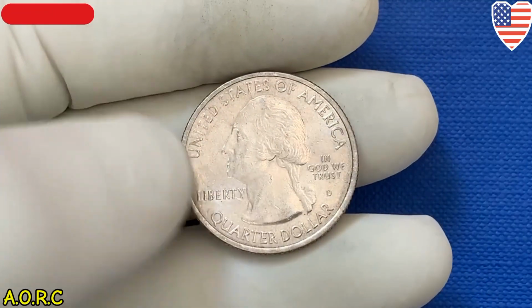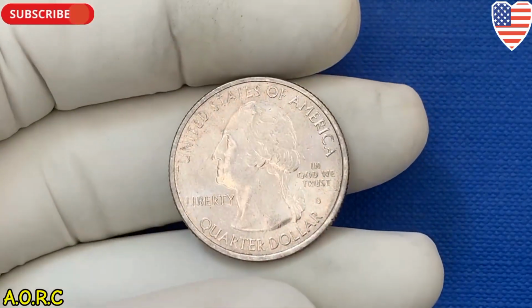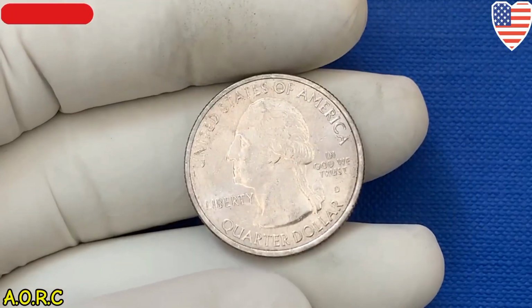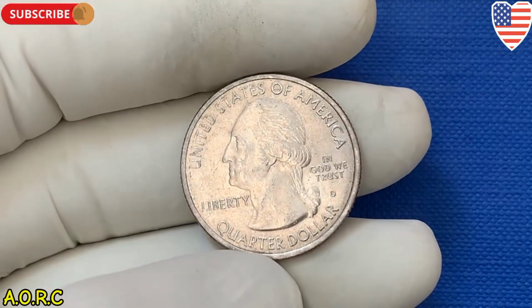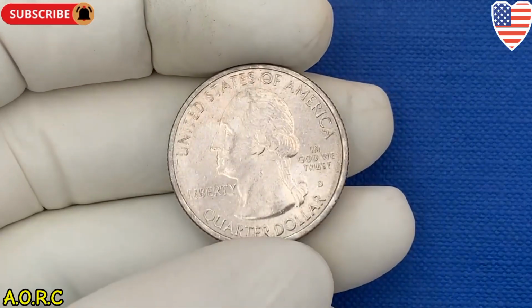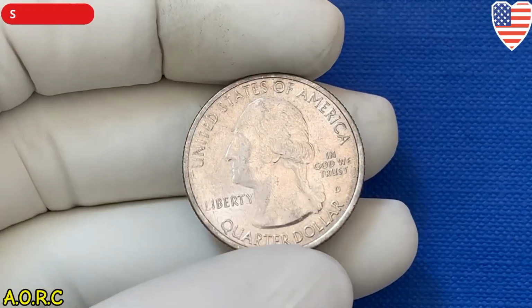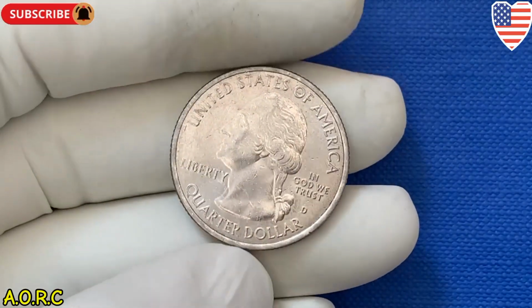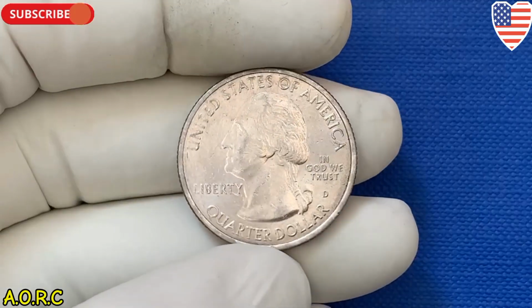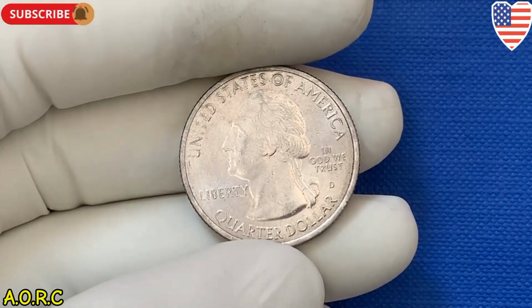Now, let's dive into the captivating details of these coins, their designs, and what makes some of them so valuable to collectors. The 2015 quarters are part of the America the Beautiful Quarter series, a program that began in 2010 to honor national parks and historic sites across the United States. Five unique designs were released in 2015, each highlighting a significant location in American history and culture. These coins were not just currency, they were miniature works of art that celebrated the country's diverse and breathtaking landscapes.